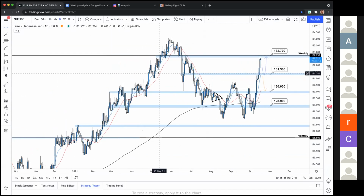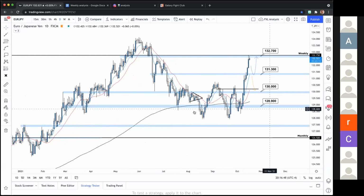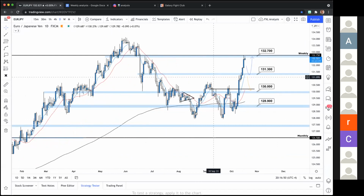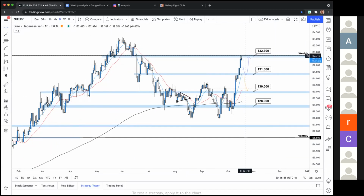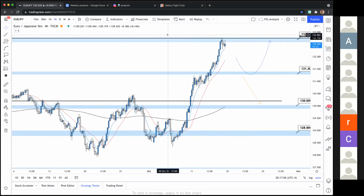We were bullish for a while, came back, pulled back really hard, found support around 128.9, gave us this kind of high volume pattern, and then broke to the upside. So definitely bullish again. All we need is a higher low to really confirm the bullish trend, but it's moved so much, it's pretty safe to say that we're bullish now. Okay, so let's go to the 4 hour, zoom out a little bit, see what this one's been doing.